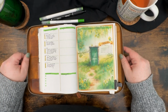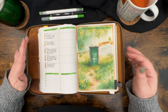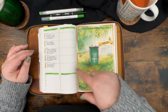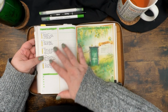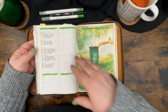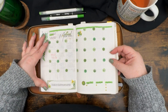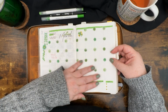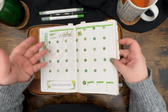That is our setup for March of 2024, which is the theme of the Emerald Door. I might stick some stickers in here just to liven it up, but otherwise we have these pages ready to go for my daily reflection. We are ready to go for the monthly memory keeping again that I keep in here, as well as writing in my stats on the first day of the month.